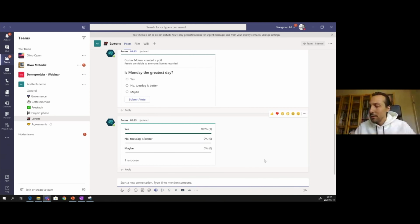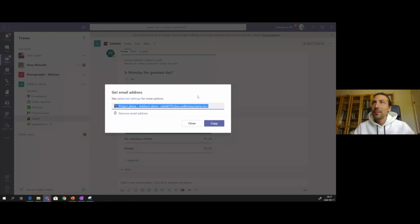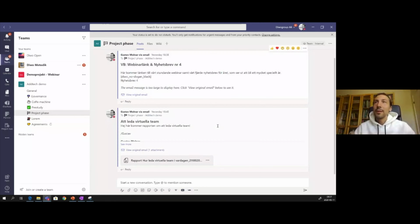And what you actually can do is go into a channel and click on those more options, the 3 little dots, and you can get an email address. And if you get that email address, you can just add that to forward any email that you want to, and then suddenly if you go in here, you can see that here I forwarded 2 emails directly to the channel. And if there are attachments such as files and everything, they will also be included into the channel. And it also will be stored within files.